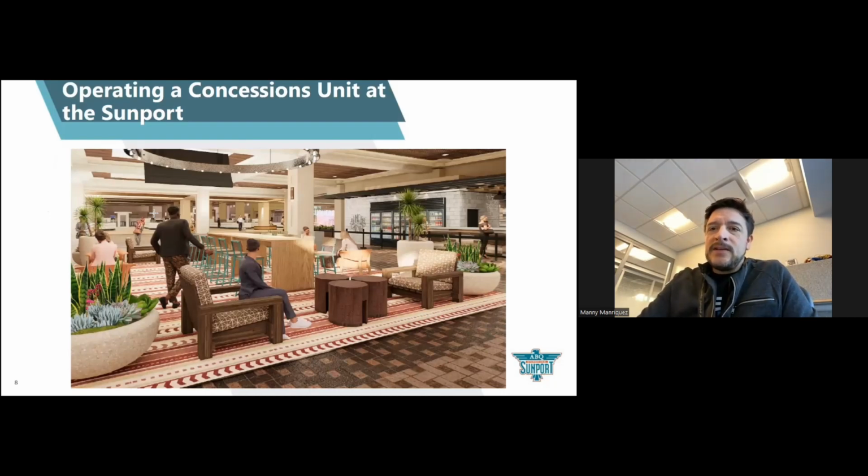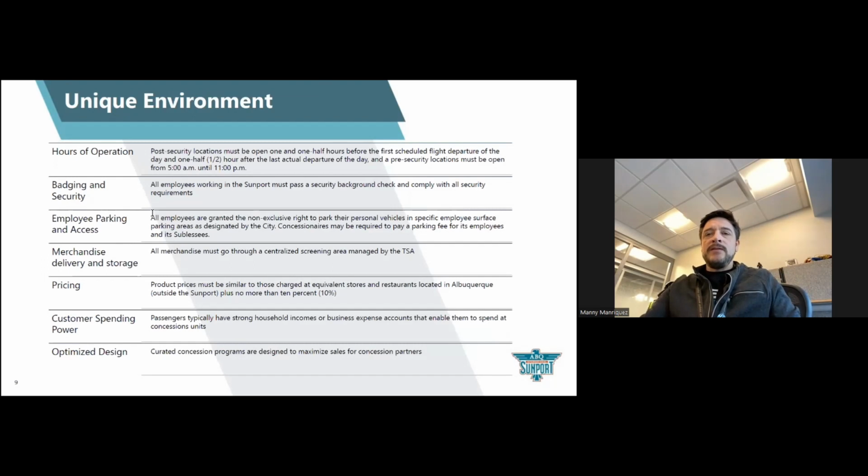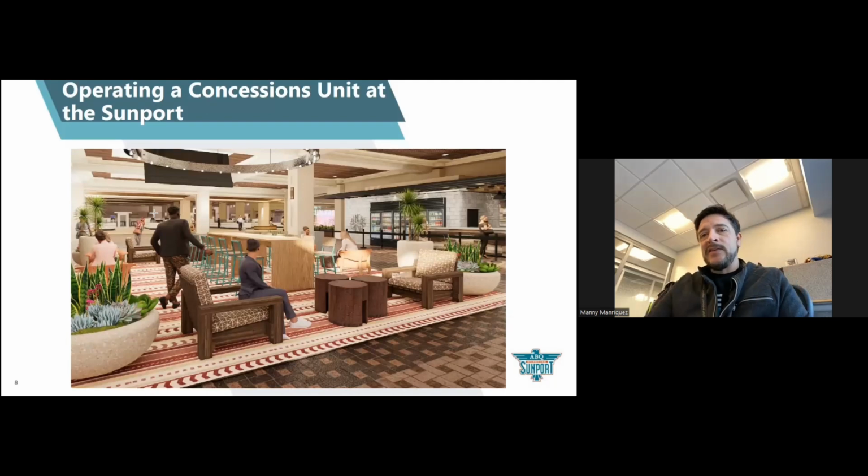So operating a concessions unit at the Sunport, I'm going to give a basic overview about what it takes to operate a concessions unit here. But I think you can see from that rendering, that's a photo of the food hall. And we're really bringing in some new furniture and some nice colors that are still within our palette, but really kind of lift up and brighten the space a little bit more. You see there some of the reds. We also have carpeting that has some teal patterns in there, and some new plant life as well. So very excited to roll that out.